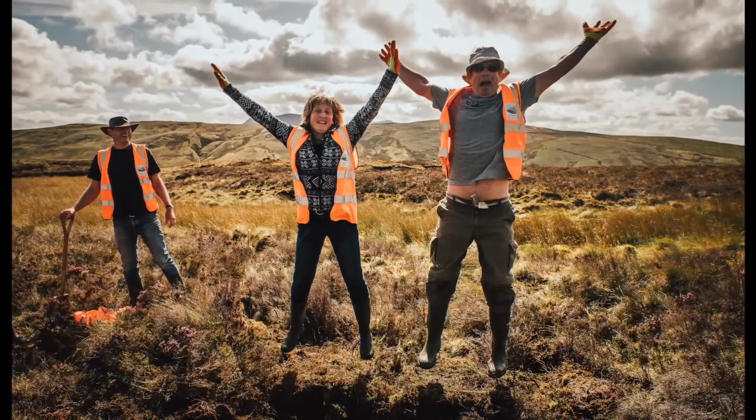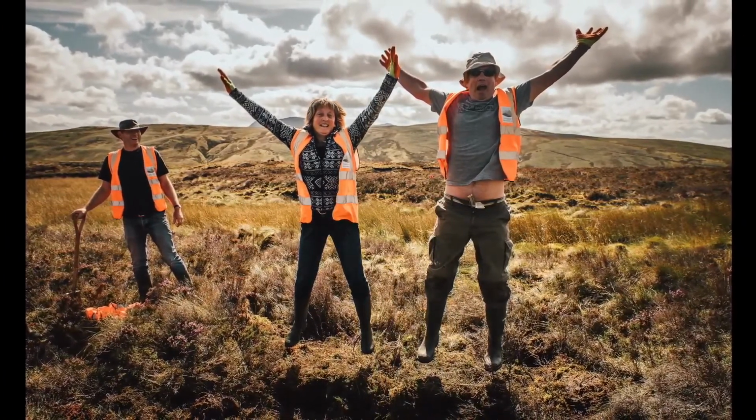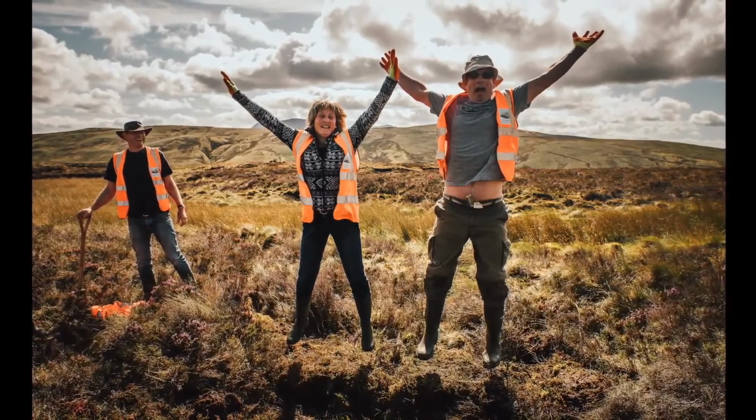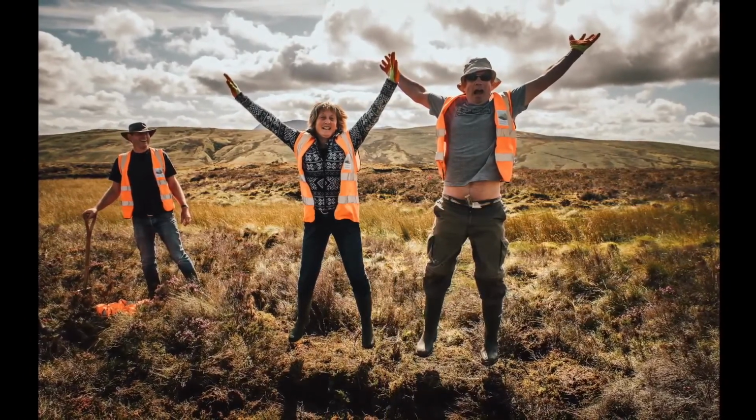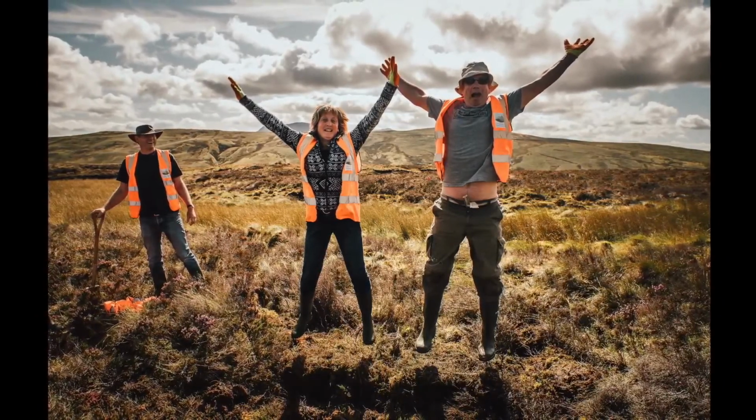It's important to highlight the value of engagement in events like this. Often engagement is seen as a bolt-on, but it should be an integral part of peatland restoration. This weekend was great fun, and it gave us an opportunity to enthuse a lot of people about peatlands.